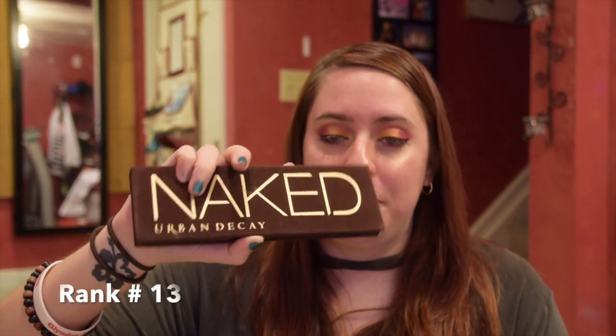So coming in at 13, we have the Urban Decay Naked palette, the original. I bought this half off right before they discontinued it. So thank you, Ulta, for still selling it. I actually really like the brush that comes in here. Fun fact, I know a lot of people will throw theirs out. I actually really like it.